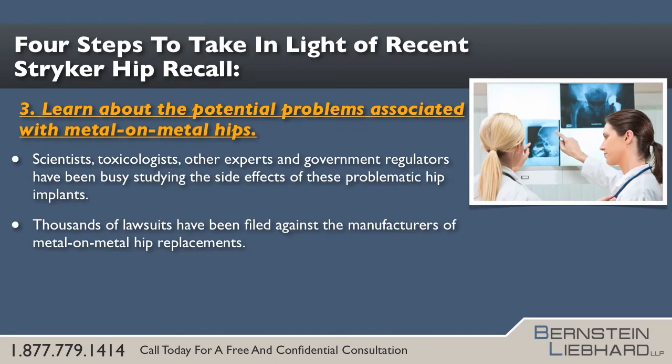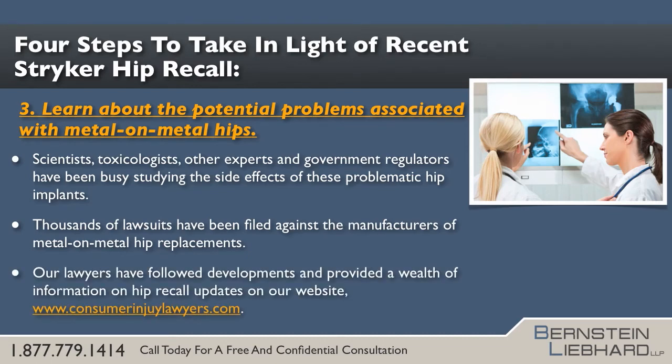Since the dangers associated with metal-on-metal hip replacement implants were first identified, our lawyers have followed developments and provided a wealth of information on hip recall updates on our website, www.consumerinjurylawyers.com.